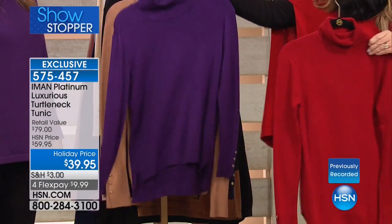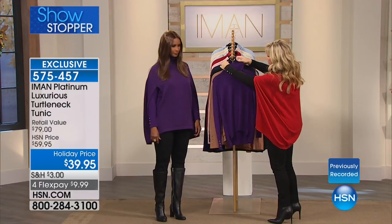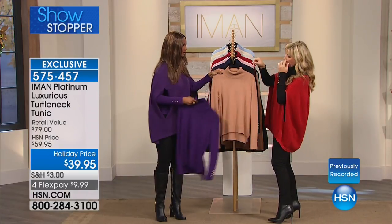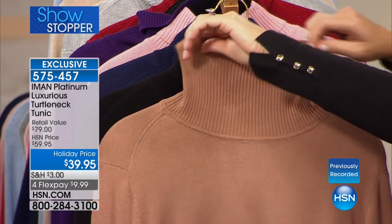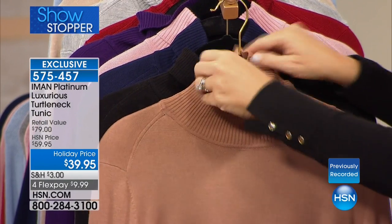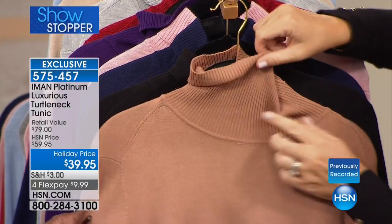I just want to point out on this, let's talk a little bit about the turtleneck. Notice the ribbing that's done up here. That's what gives it structure without it being stiff. There's that spandex, so it's going to stay up if you want it up. If you want to fold it over, you can do that. So this is more of a ribbing.